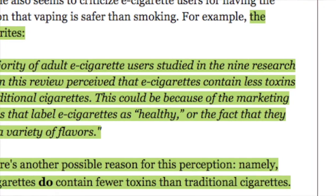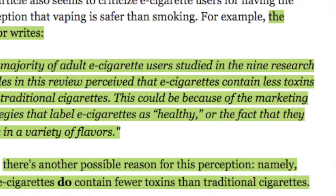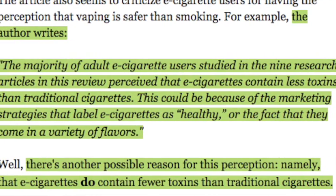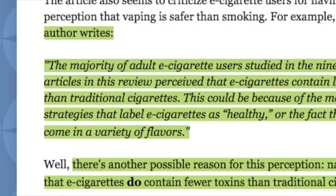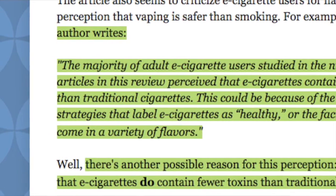So another thing the author said is, the majority of adult e-cigarette users studied in the 9 research articles in this review perceived that e-cigarettes contain less toxins than traditional cigarettes. This could be because of the marketing strategies that label e-cigarettes as healthy, or the fact that they come in a variety of flavors. So Dr. Siegel says, well, there's another possible reason for this perception, namely that e-cigarettes do contain fewer toxins than traditional cigarettes. So with that statement, the author is implying that to call e-cigarettes healthier than smoking is incorrect or dangerous, but that perception is true. It is healthier than smoking, and we know that from all of the research that's already out there.